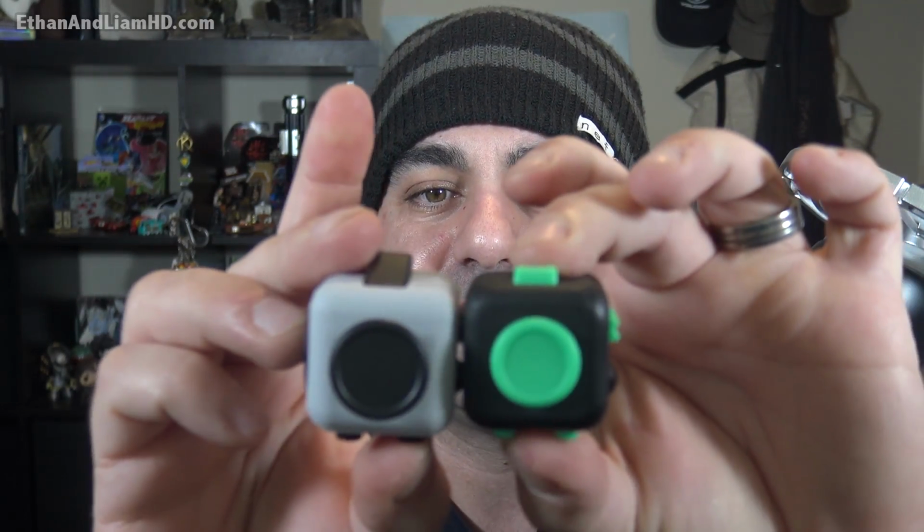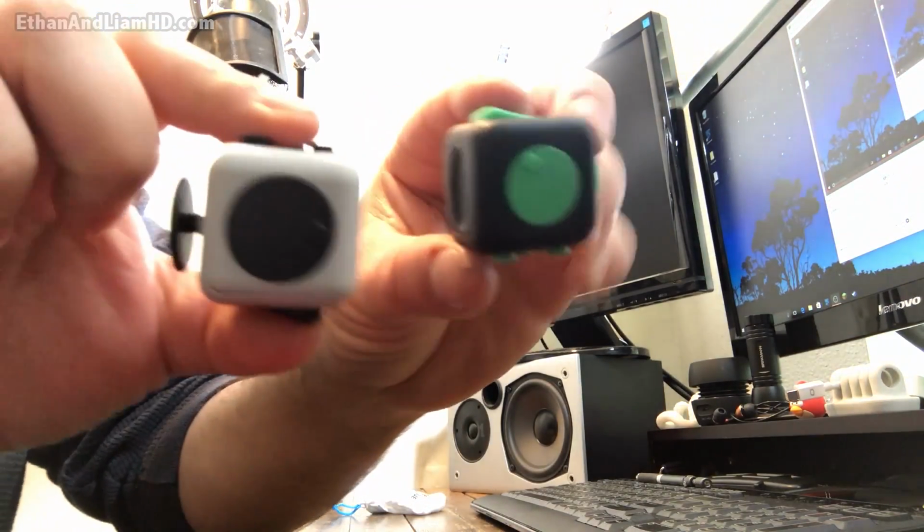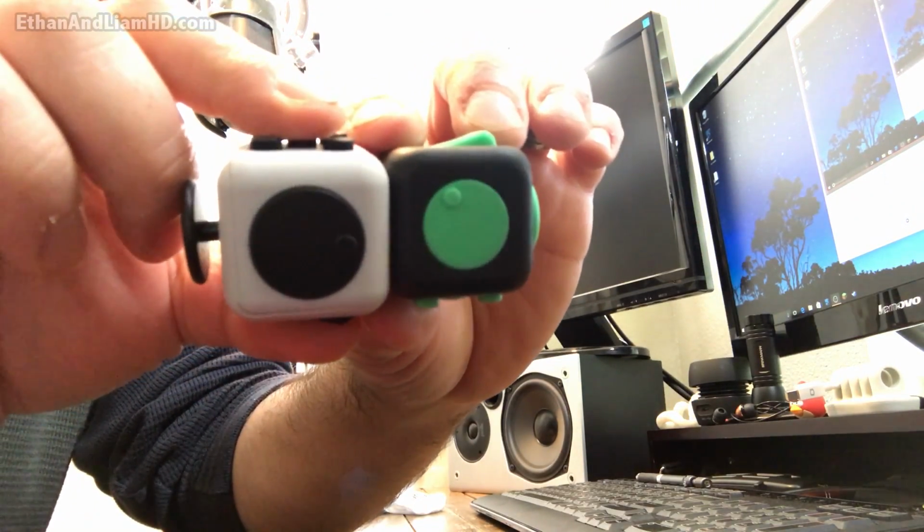If you look at the two side by side, you can see that they're roughly the same size. They're probably half a centimeter, maybe a millimeter of difference in size. This one's slightly smaller, so they compact a lot more into it. This is also much, much lighter. I don't know if you can see this on the camera here, if I put them side by side.